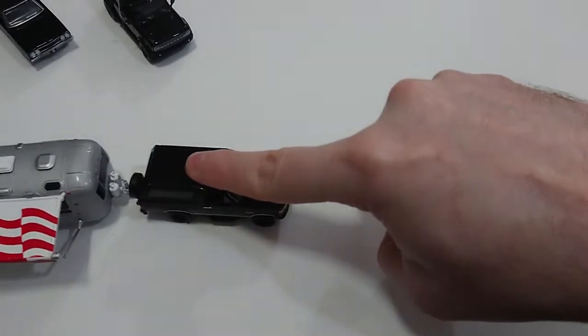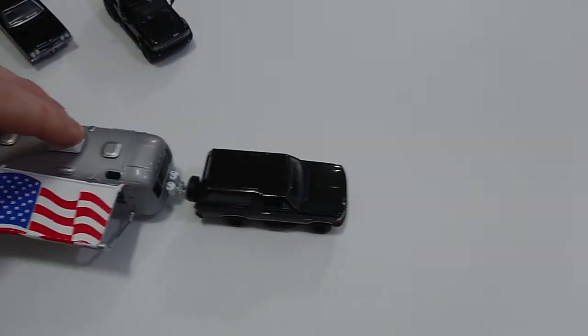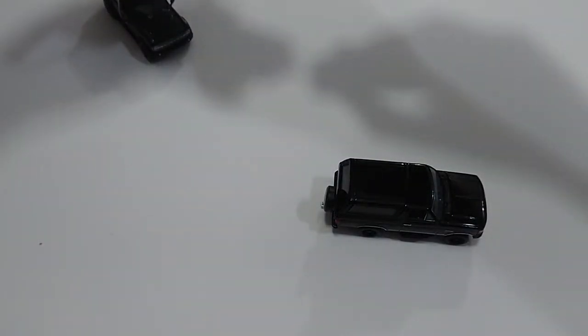The trailer happens to be more wobbly than the Ford Bronco itself. So, other than the wheel issue that I have with it, I would have to say it is better in some ways than the newer ones, worse in other ways.